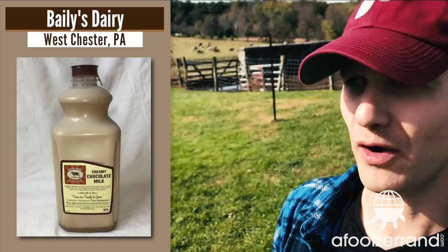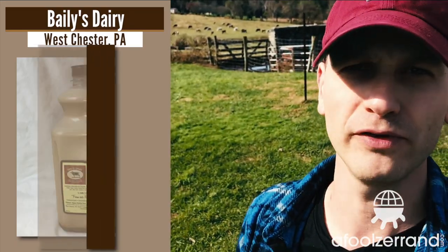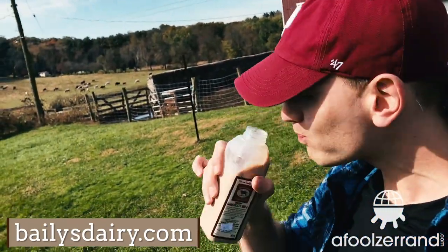Okay, shook it up. Wow, is this good? It's smooth and it disperses absolutely beautifully. It's got a nice creamy malty taste to it. That's the best chocolate milk I've had in a while. And I will be spreading the word about Baily's Dairy here in Westchester. You owe it to yourself to pick some of this stuff up.